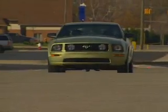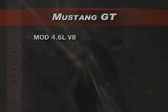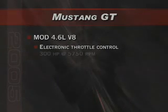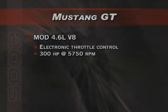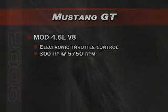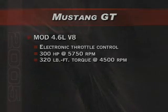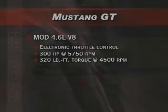Mustang GT rolls out for 2005 with a 4.6-liter aluminum V8. Like the GTO, Mustang GT uses electronic throttle control. The engine produces 300 horsepower at 5,750 RPM, a full 100 horses less than GTO. It produces 320 pound-feet of torque at 4,500 RPM, 80 fewer pound-feet than GTO.